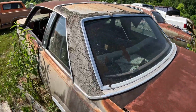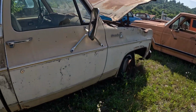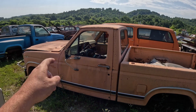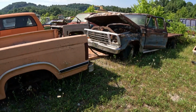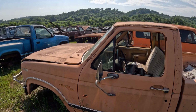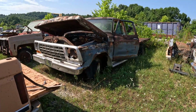Man. Well, look over there. Here's another square body Silverado. That there's a wrecker. There's a Suburban. What is that thing? Falcon? That's a Ranchero. It is a Falcon front end. We'll get down there and get a shot of it in just a minute. Right here's an old Ford flatbed.